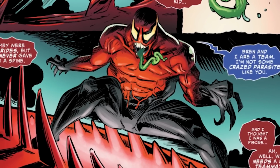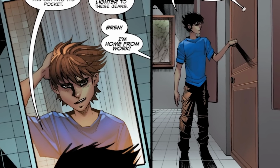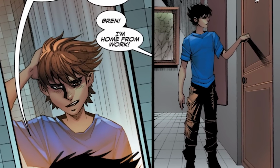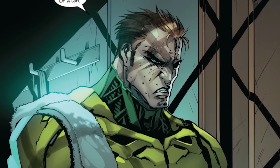We met Bren during the King in Black event, where we witnessed him and Toxin going out only to be accused of being part of the symbiote invasion by one of Alchemax's guardsmen, who they got into a fight with. The guardsman, it turned out, was actually Bren's father, Oscar, who apparently does not approve of symbiotes.